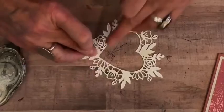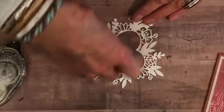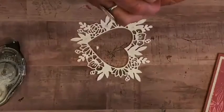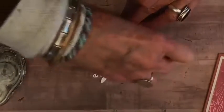Whoops, that's sticking to me and not to where. There we go. Okay. And my pick-me-up tool, one of my friends borrowed it. I don't have it back yet, but I'll get it back this week. So normally I would use my pick-me-up tool. But there we go. So I've got these on.